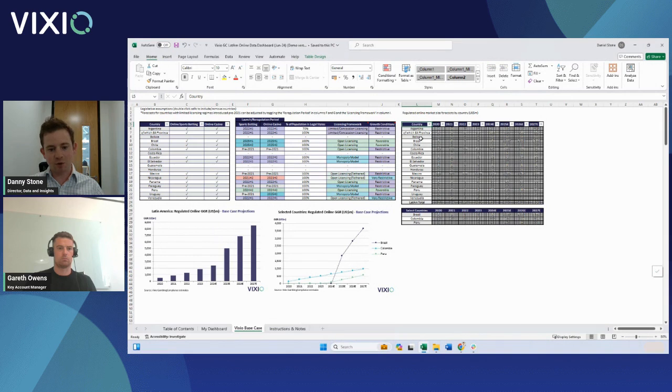This is a demo version of the forecasting dashboard, but you can get a sense for how it works, I think. Our forecasting dashboards, whether for the US, Canada, LATAM, or Europe, are really pitched at achieving two things. Firstly, we want to give clients a transparent view of our own expectations regarding how regulated online gambling is going to develop in these regions in the medium term.